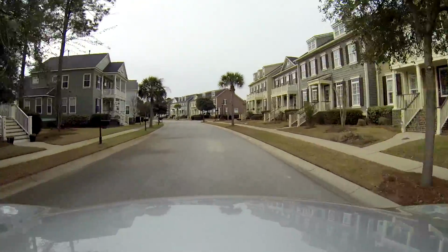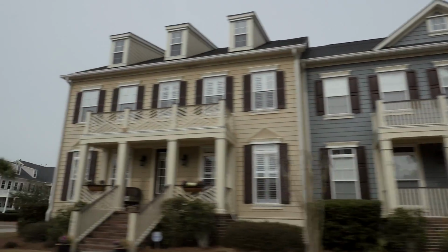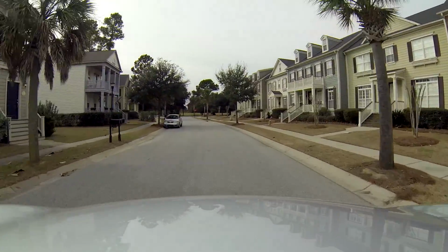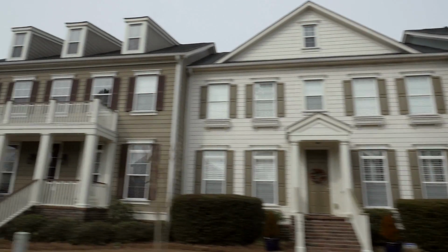They've got nice open concepts. Every time I show these, people really like these. If they're in the market for a townhome, they like these because of just the floor plans. We've got one more subsection to shoot in Hamlin, and we're going to head over there right now.